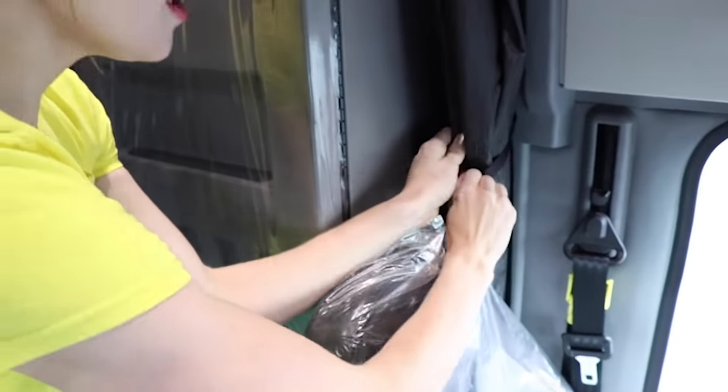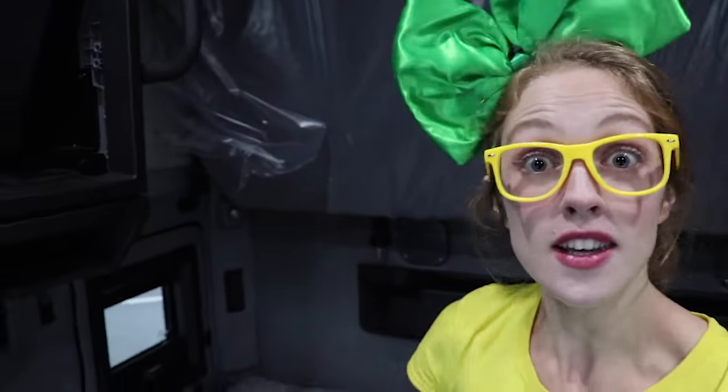Wow, and look, here are the curtains so you can shut this in case you want to keep all the light out. I gotta snap it off. Ooh. Good night. Oh, it's a little bit stuck. Hey!